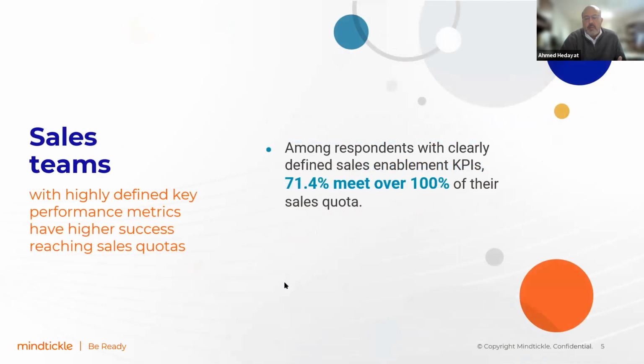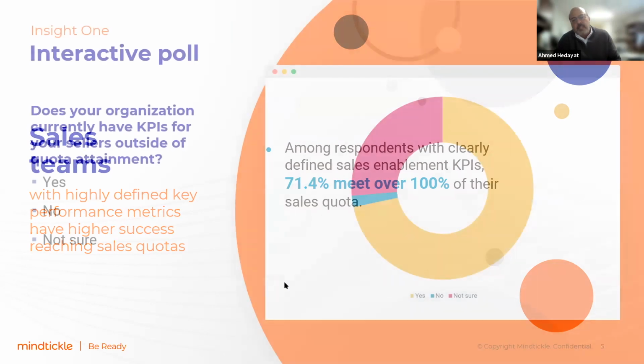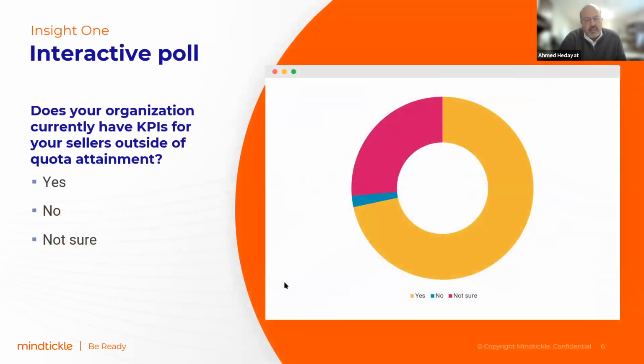I think what's interesting, and Mark, we weren't leading the witness on this one, is that if you look at sales teams that do have highly defined KPIs, 71% of them are meeting 100% of their quota. So you heard Mark saying around 70% are hitting that. So just in that neighborhood again. But what's interesting are the pieces being used and the metrics that are being tracked. How are those going to have an impact?